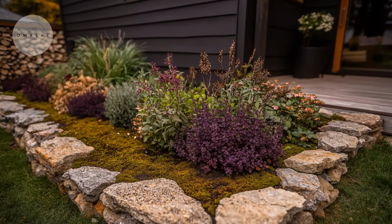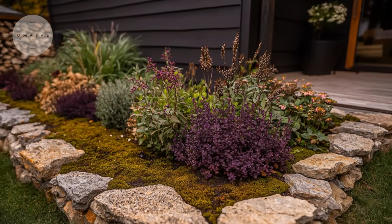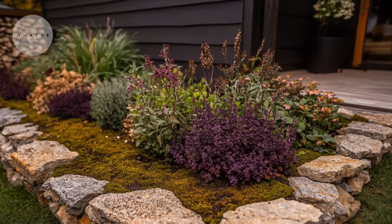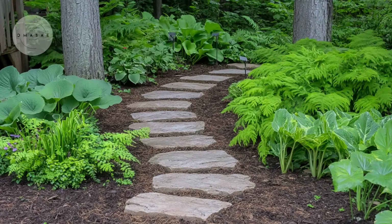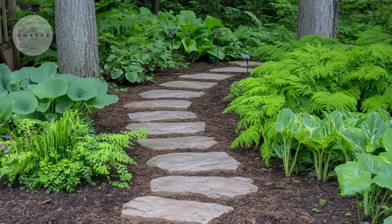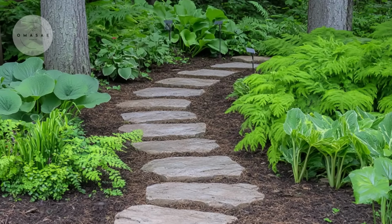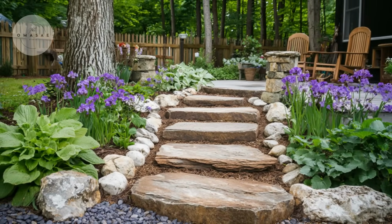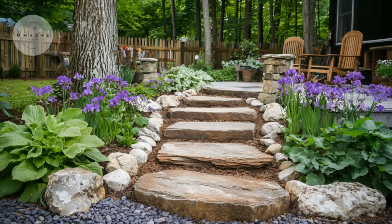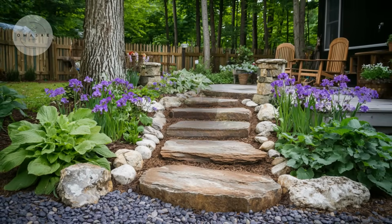You can also create stone borders for your garden beds, using flat rocks stacked loosely to suggest age and intention without harsh lines. These stone features aren't just beautiful, they're practical too. They hold in moisture, reduce soil erosion, and provide thermal mass that helps regulate the surrounding microclimate. For an older audience, this is comfort through design, inviting you to walk slow, step steady, and enjoy the feel of the garden beneath your feet.